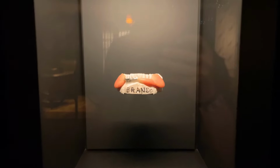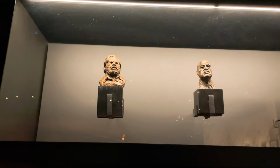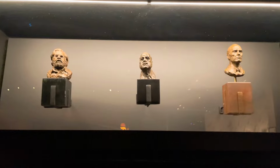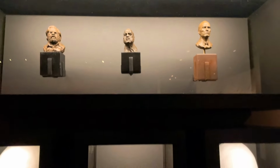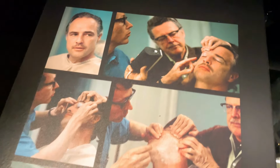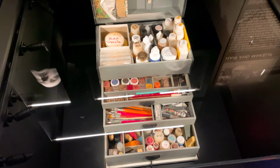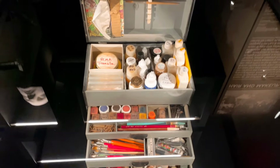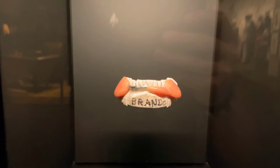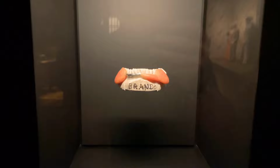That right there in the center is the mouthpiece that Marlon Brando wore to get that famous look. There's the busts that they mentioned and that little information. And this is really cool too. Down here shows photos of how they created Don Vito Corleone. Some old photos. And this right here is the actual makeup kit that they used to create it with. Oh, I'm just so stoked to see the mouthpiece that Marlon Brando wore. I know it might not mean a lot to a lot of people, but to me this is seriously so cool.